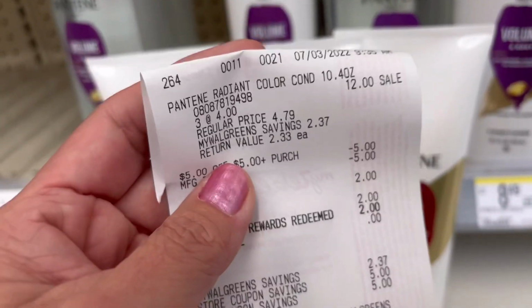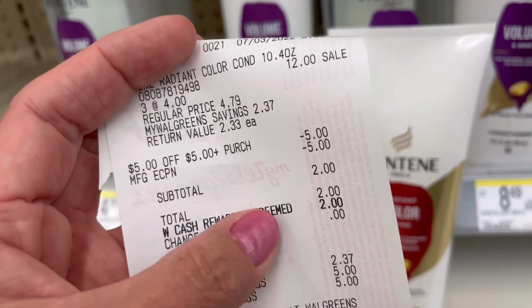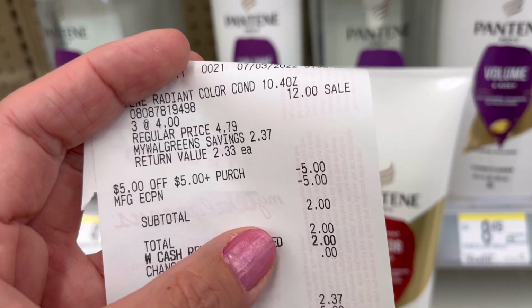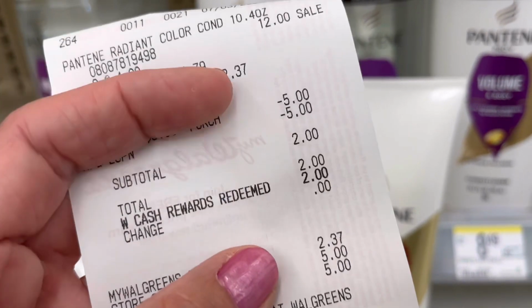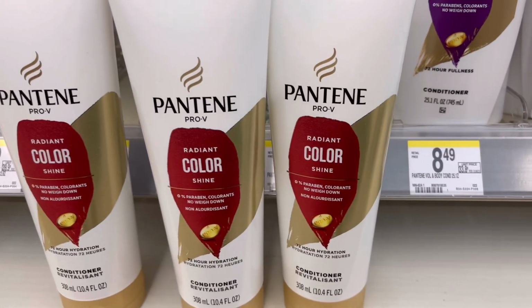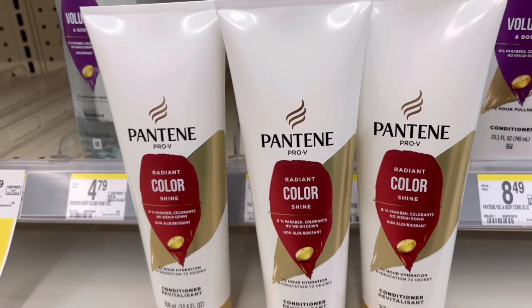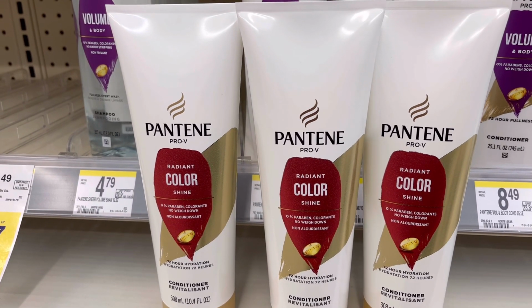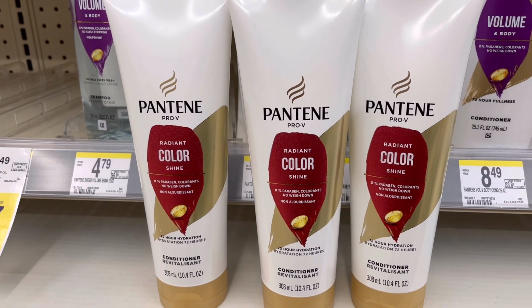And here is the receipt. I got three of them for $4, $12 total. I used $5 store registered rewards, and that digital coupons came off, subtotal $2, and I used Walgreens cash rewards to pay, and I did not pay anything out of pocket. So this is gonna be only $1 each, because I use a store registered rewards, but I always count that as my out of pocket. So this is $1 each.